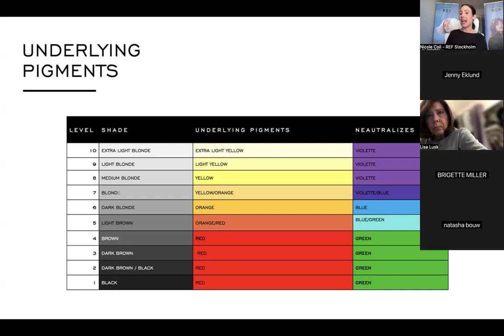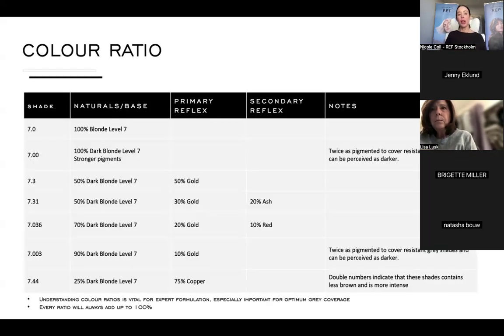Some of you might be calling it natural remaining pigment, but they're all the same thing. And then you will see on the chart to the very right all the neutralizers, exactly what it will take to neutralize that underlying pigment. Our color ratio chart, in my opinion, is one of the most important charts to understand when we're talking about expert formulating, specifically when we're talking about gray coverage as well. So I'm going to go ahead and take you through the color ratio chart.